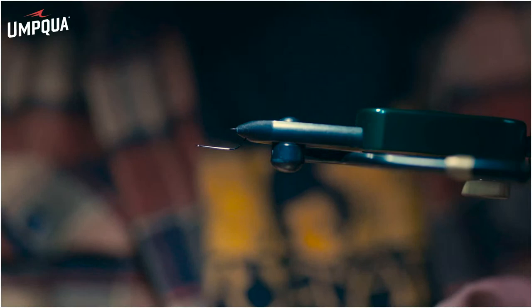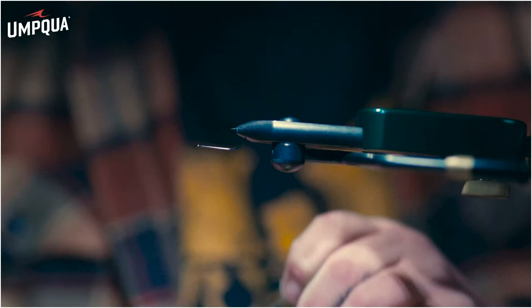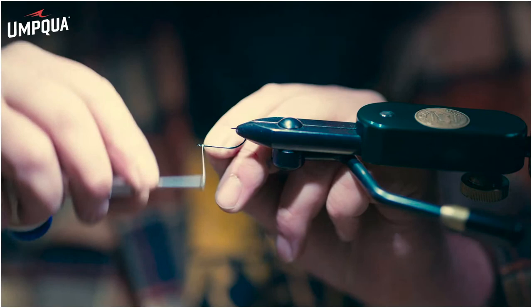So we'll be going with some 210 denier Danville thread and this number six stinger hook. And we'll start right at the top here.